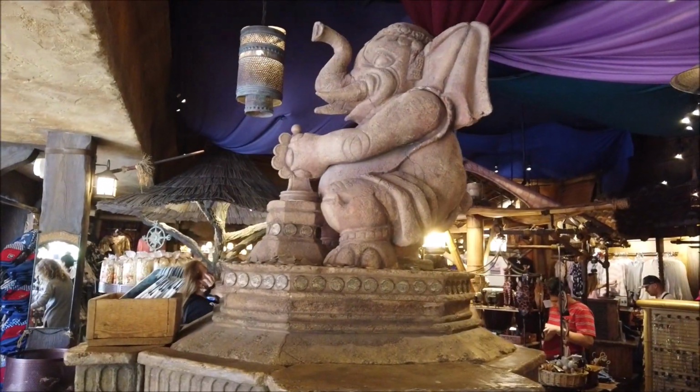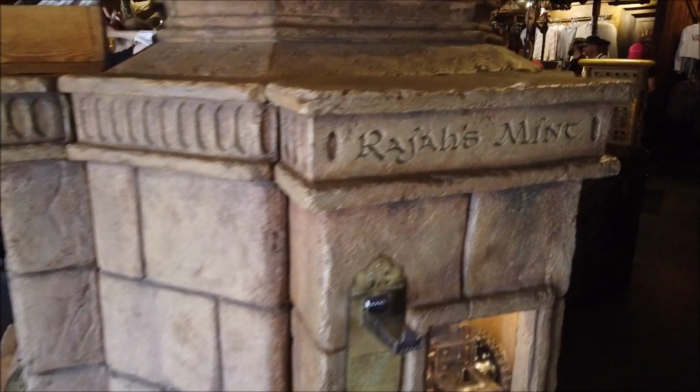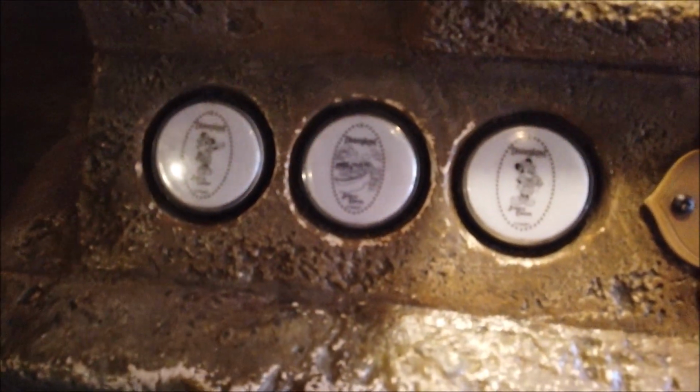Now here in the bazaar area in Adventureland, there's 3 different machines right here around this. A little bit different how they're themed as well. You have to look down here to see what you get. So this one has Moana. The one in the center has Indiana Jones. And the one on the right has Jungle Cruise.